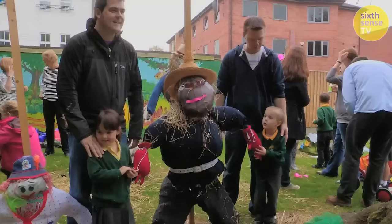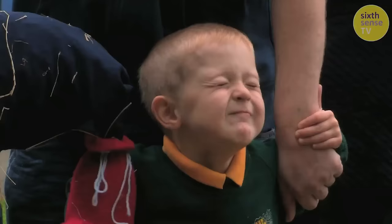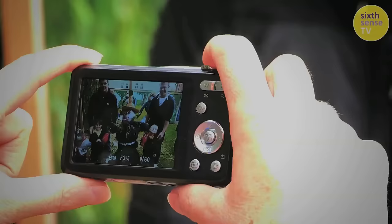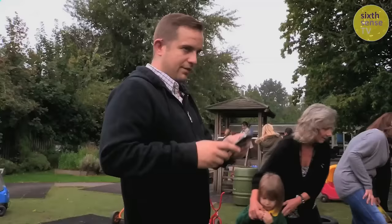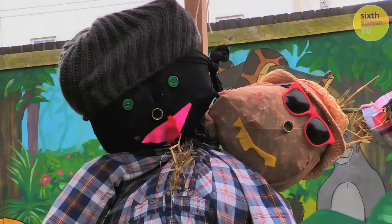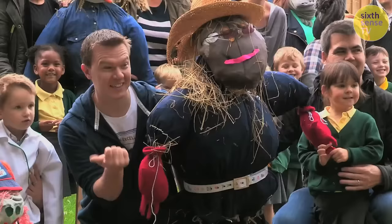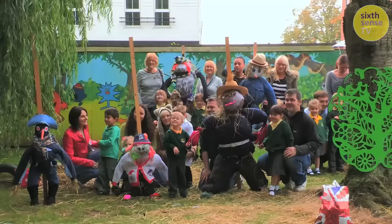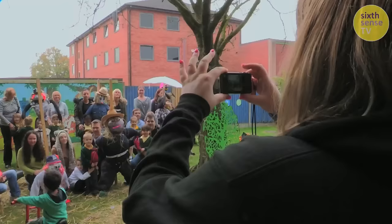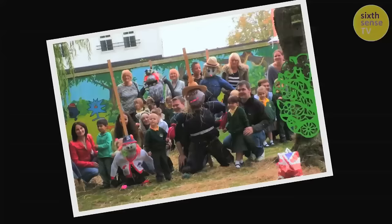Right, looking at me. Smile. Well done, Lucy. Good work, Toby. Brilliant. Everyone has done a great job. If you all give us a smile, you look fabulous. Wow, what brilliant looking scarecrows. Right, everybody, give us a big smile and say cheese. Thank you, lovely. Thanks for helping, mums and dads.